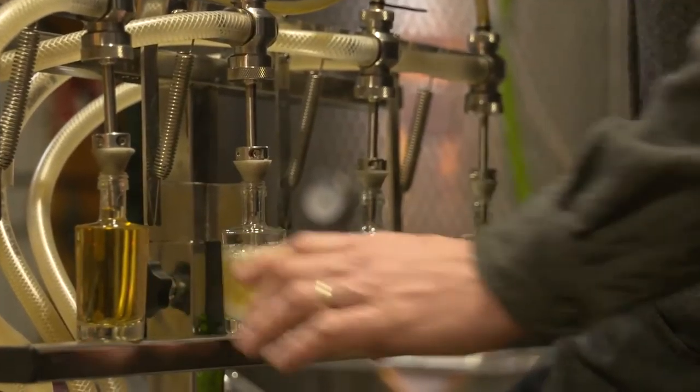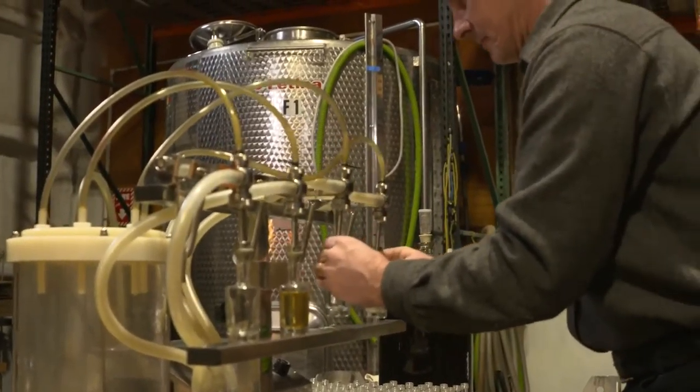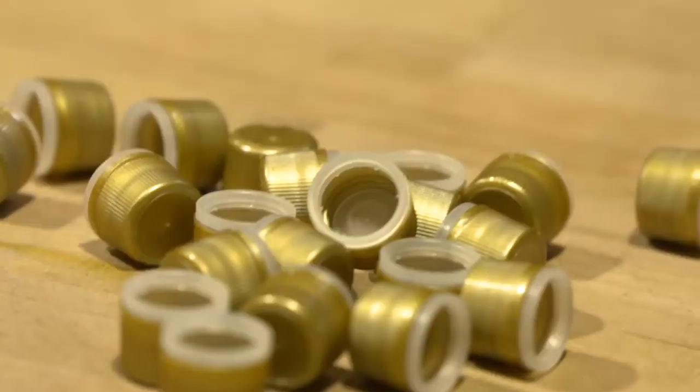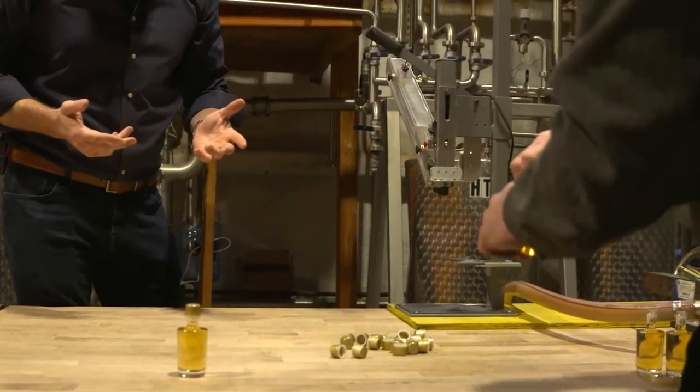Put the bottles on. So there's no dripping, no overflow. Wow, perfect. Look at that. And then the capping is very easy. We just take a manual cap. Okay. Cap them and then they're done, and that's it.